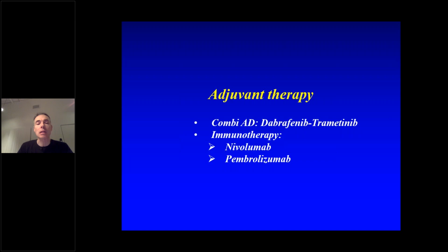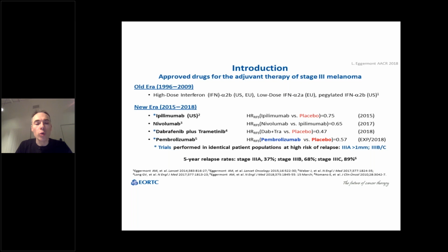So this is a summary of everything new in the field of adjuvant therapy. We used to give interferon with a very low increase of survival, a lot of side effects, fatigue, depression, a lot of systemic side effects. And now we see all the new molecules that have been developed. The first one was in 2015, ipilimumab, very promising with great results, a 25% or more decrease in the chance of dying, but too many side effects.